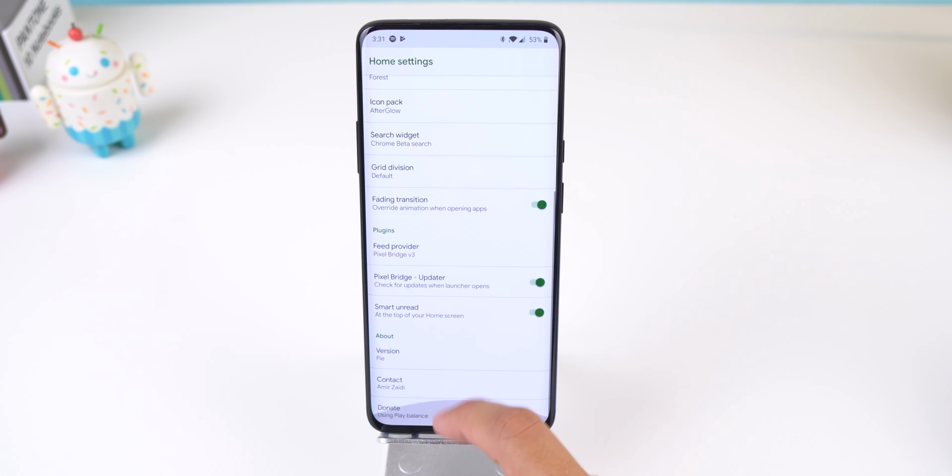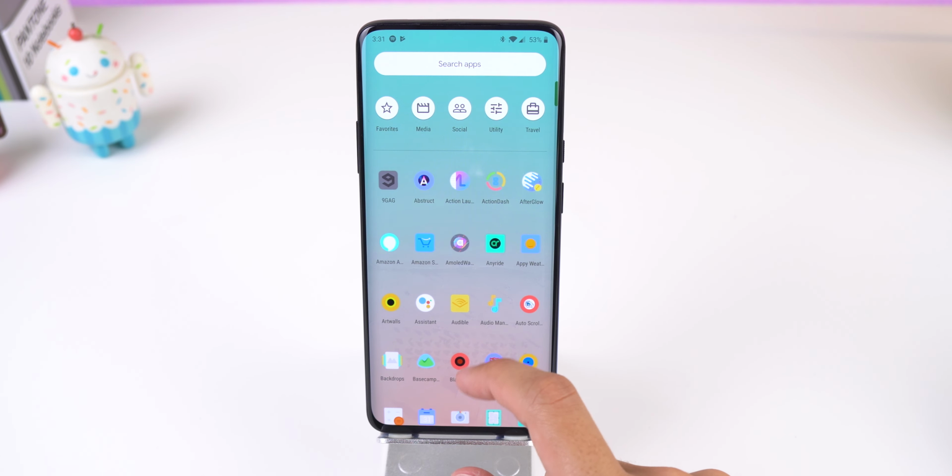So even though this launcher isn't as feature packed as some of the older launchers out there, such as Launcher 2, it still has a lot of potential, so I keep my eye on this one.